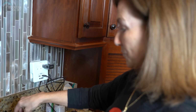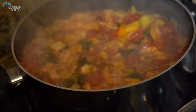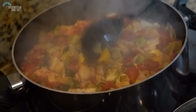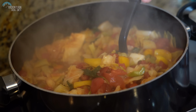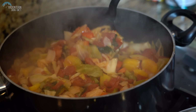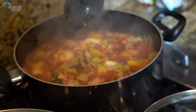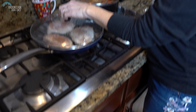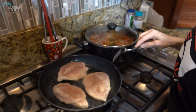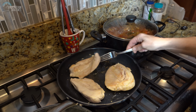And while we've got the chicken going, I'll go ahead and check our soup, see how that's doing. That's cooking down really well. Smells delicious. Looks delicious. And if it doesn't look the way that you want it to, if it looks like something's missing, if you want more red peppers or more yellow peppers, just go ahead and cut them up and pop them in there and keep on cooking it. It's been 5 minutes, so we're going to flip our chicken and add some more seasoning to the other side.